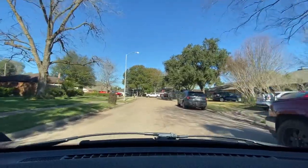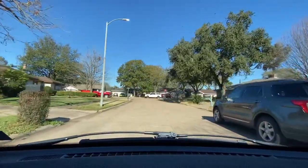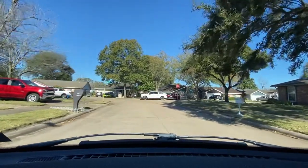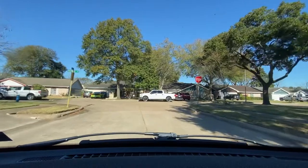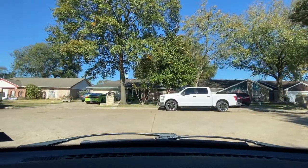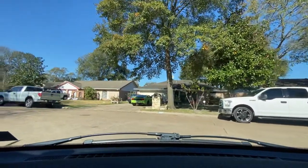Traveling 10 miles an hour. So slow in real life. It may not look slow on camera, but believe me, it feels like we're just crawling.